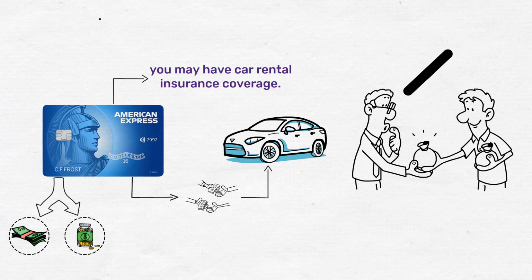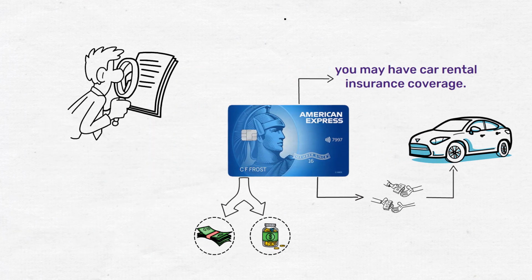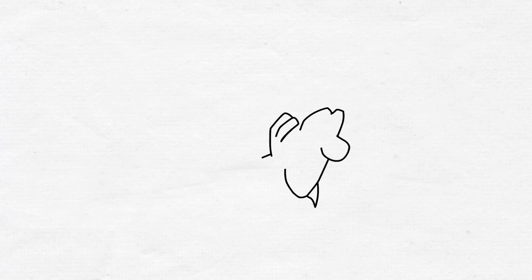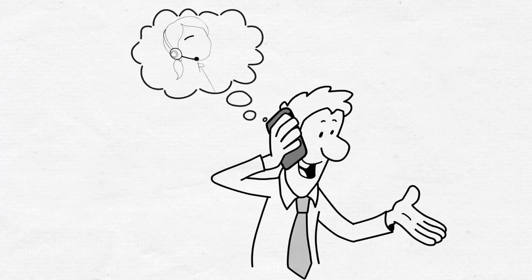Just make sure to decline the rental company's collision damage waiver, as your Amex Bluecash everyday credit card could provide primary coverage. It's essential to carefully review your credit card's terms and conditions to understand the coverage limits and requirements. Keep in mind that coverage may vary depending on your location and the specific rental car agreement. If you have any questions or need assistance, you can always contact Amex customer service.